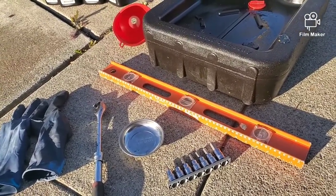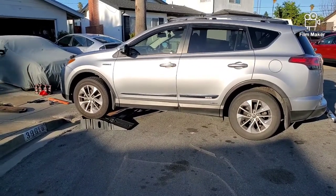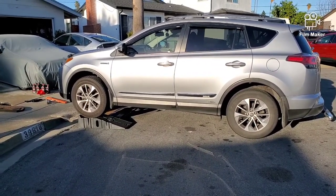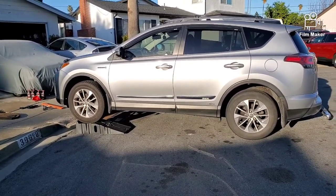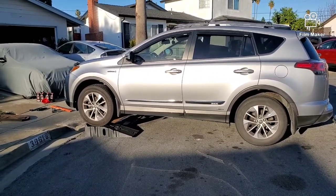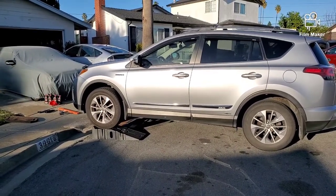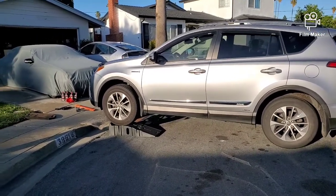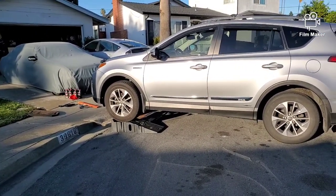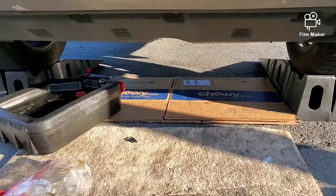So let's get started. So the first thing you want to do is you want to get this car as level as possible. So what I did is I put the car into the curb, and basically I use the curb as my way to get in and out. That gives me extra leverage. And I have this vehicle on two ramps that I bought from AutoZone. So let's take a look underneath it.